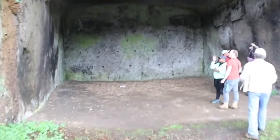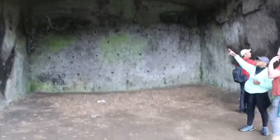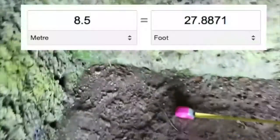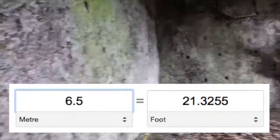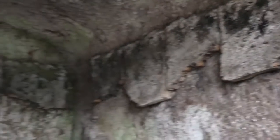Within here, just for a bit of scale, the tape measure is up the other end, and the width is, it's wider than it is high, but the width here is, well, it's 8 meters to here. It totals about 8.5 meters. The height would be around 6.5, 7 meters.